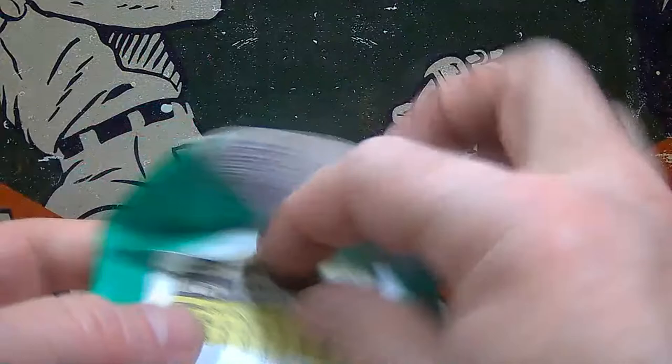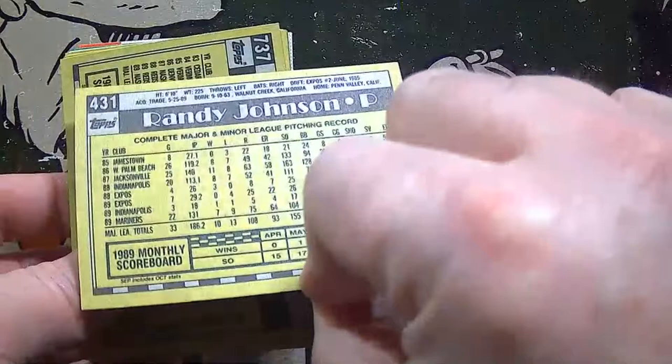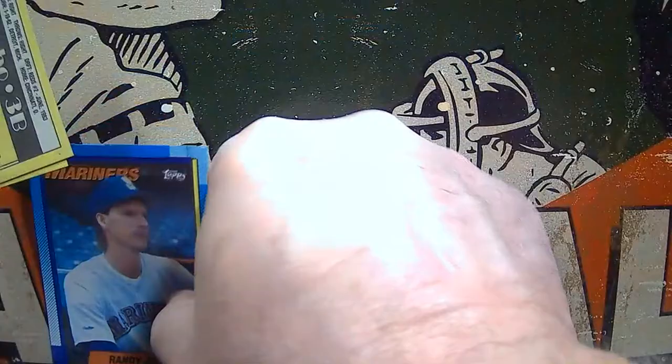How you doing, Caleb? Nice to see you. Yeah. Oh, hey, right on the bottom. Look at this. We had a Bo Jackson in our last pack. And how about a Randy Johnson right there? I don't know if this is considered, this isn't his Topps rookie card. That would have been in 89, I believe. But still, nice Randy Johnson card there.